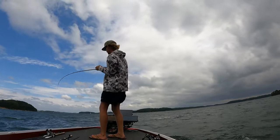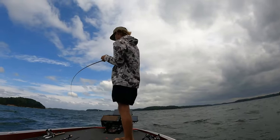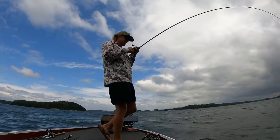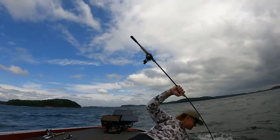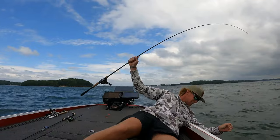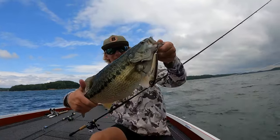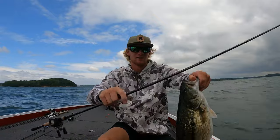Absolute giant right here. Such a big one, guys. Oh, check that one out. That's 4.5, 4.75 all day on that OG. That was a sweet bite. Oh my goodness. That's a stud right there.